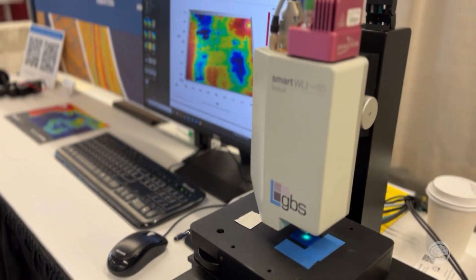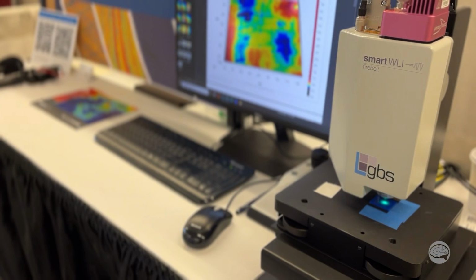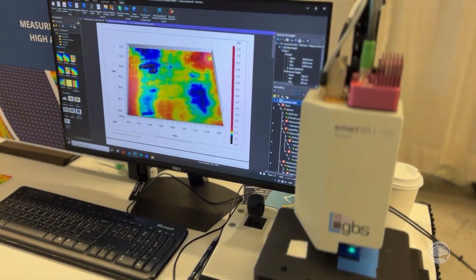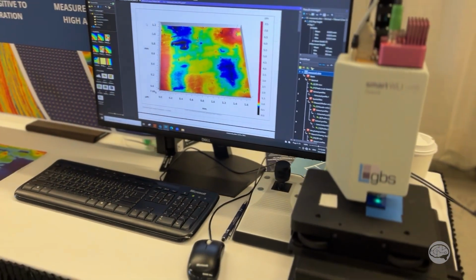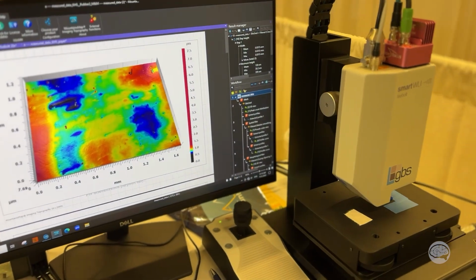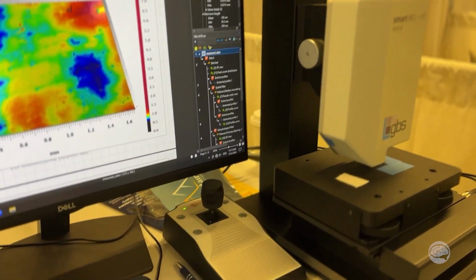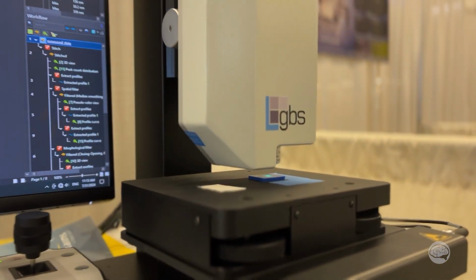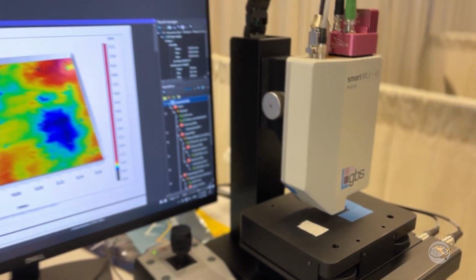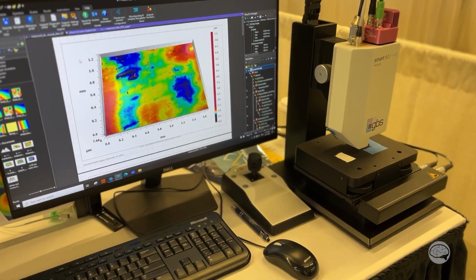Yeah, it's a system made by GBS. It's a smart white light interferometer, smart WLI for short, and it basically measures very accurately and precisely very smooth surfaces as well as structured surfaces. So if you have an edged feature like a spring for a MEMS device, you can measure the feature height, the flatness, the roughness, smoothness basically of that surface.